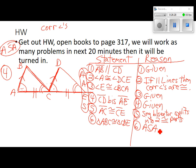Make sure your names are on those. You're going to lay them right here. Do that real quick. If you didn't grab the notes, grab them.